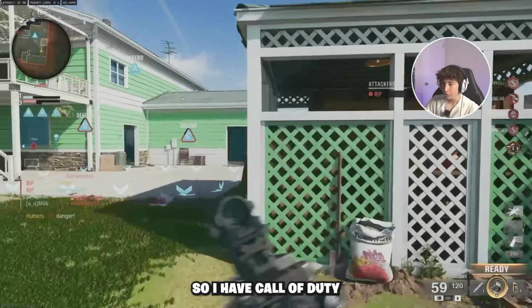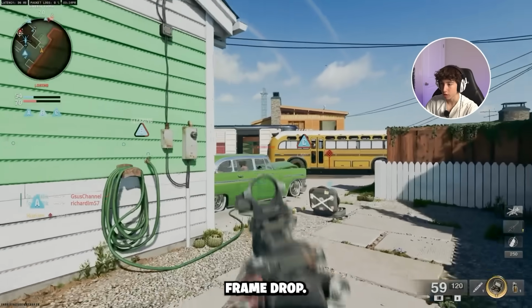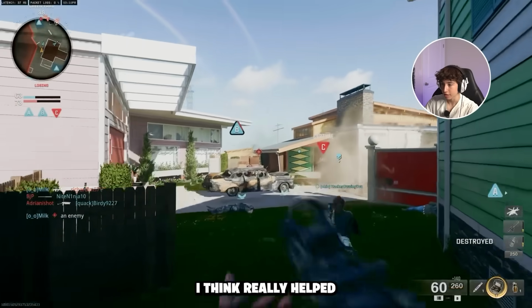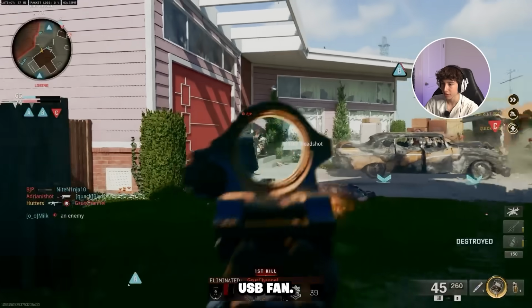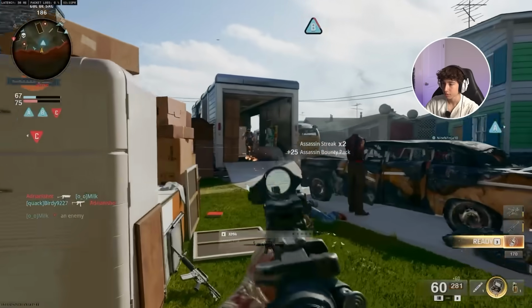I suck, bro. Okay, so I have Call of Duty running at the max settings the console can, and I haven't had a single frame drop. Okay, so we definitely got more storage, but to be honest, I didn't need that at all. So the only thing I think really helped is just the $10 USB fan. It was the cheapest thing, which is the funniest part. That's the only thing I would actually recommend buying.